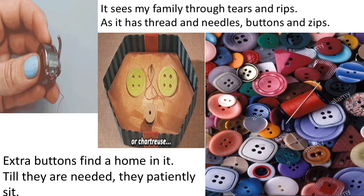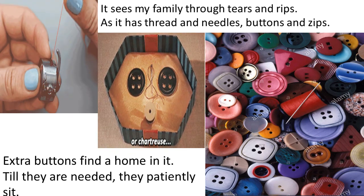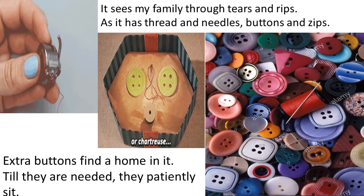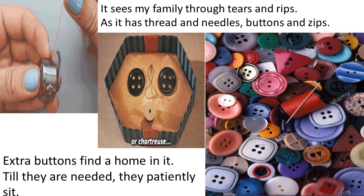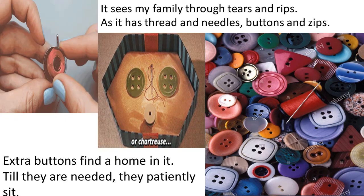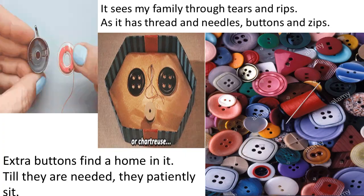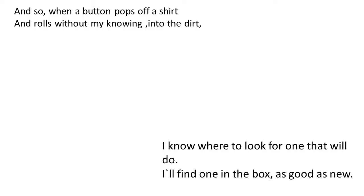Now students, let us discuss this stanza. In this stanza, the poet says that the box has thread, needles, buttons and zips. Until extra buttons are needed, they find a home in the button box. Okay students, let us move further.